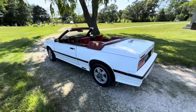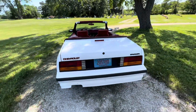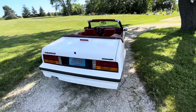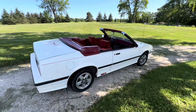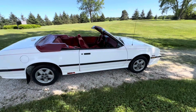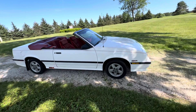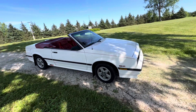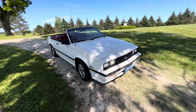Now, what is this, you might ask? Well, this is a 1986 Cavalier Z24. This is the only time you will ever see a Z24 of this generation in a convertible. It's 1986. It was kind of an experiment for GM. Supposedly they only sold these in Southern California.